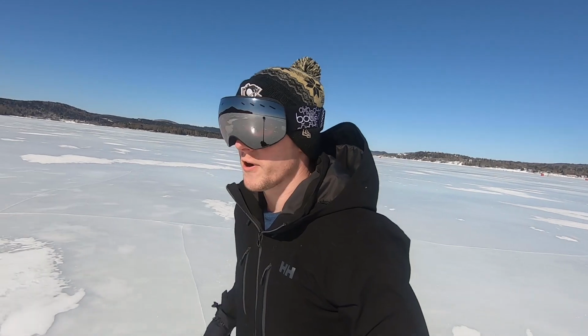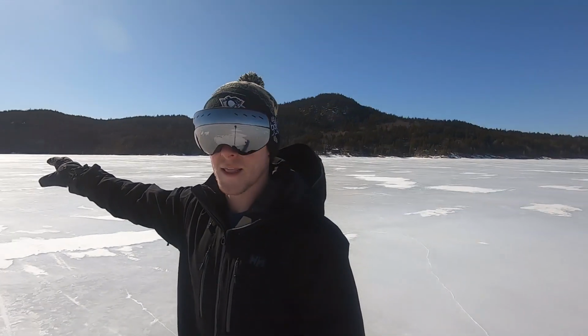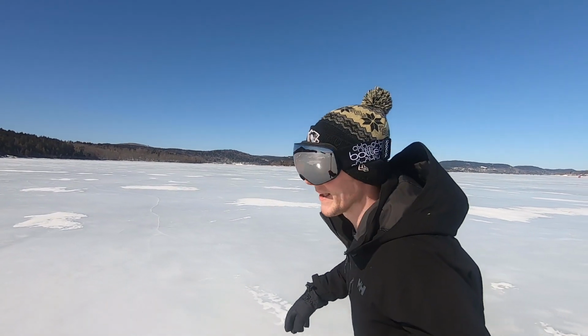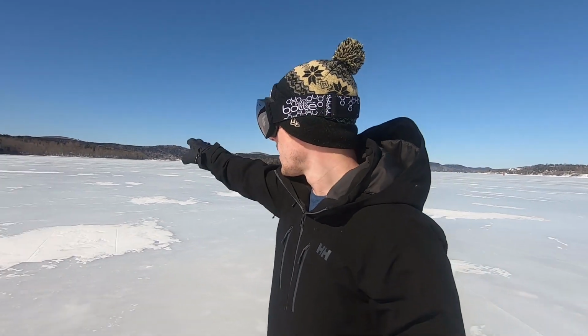So we're on our way over right now to a place called Long Island. So this is Long Island here in the Kennebecasis River. And it's called that, obviously, because it's a long island. Over here, this smaller one, that's called Mather's Island. And people used to live out here.